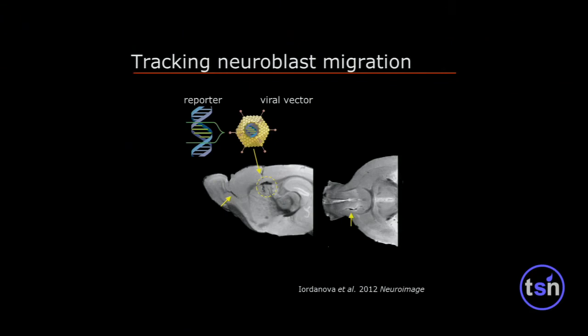So for example, if you take a viral vector with the reporter, you inject the subventricular zone here, and then over time, you can see the rostral migratory stream with neuroblasts. And so we think this is a really neat area where you don't need to deliver any nanoparticles or small molecules to enable the visualization. You just need to put a gene in, and this enables long-term cell tracking where you're not limited by dilution of the probe.